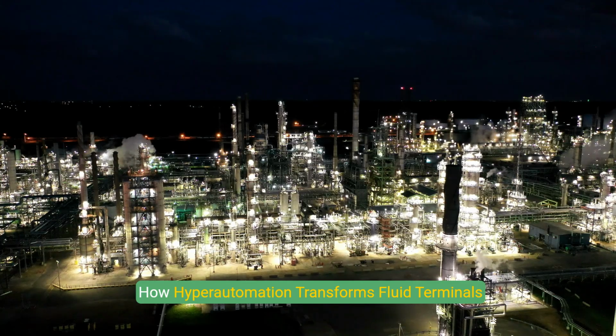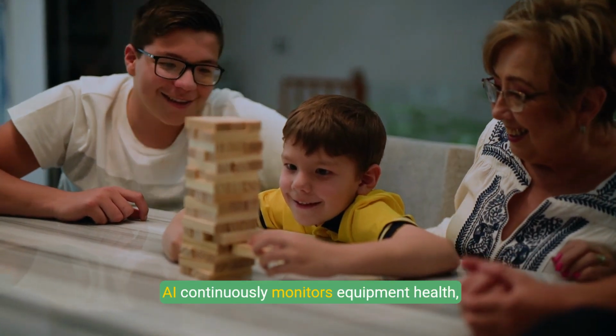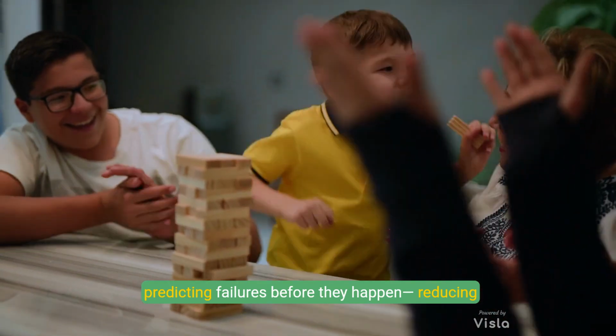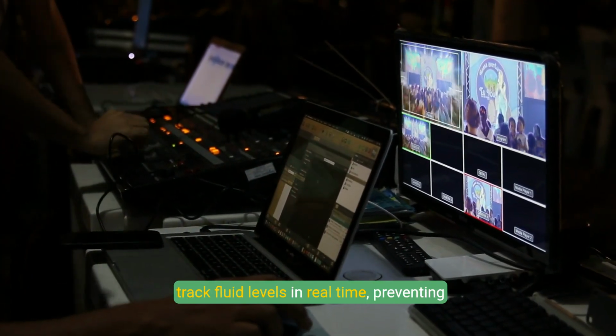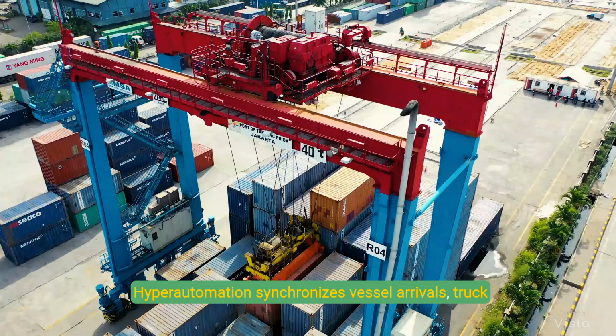How hyperautomation transforms fluid terminals. No more unexpected breakdowns. AI continuously monitors equipment health, predicting failures before they happen, reducing downtime and maintenance costs. With IoT sensors and AI, terminal operators can track fluid levels in real time, preventing shortages or overflows.